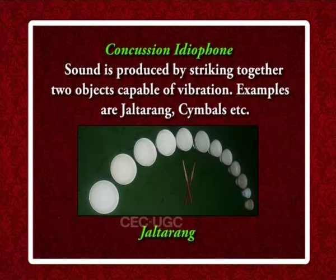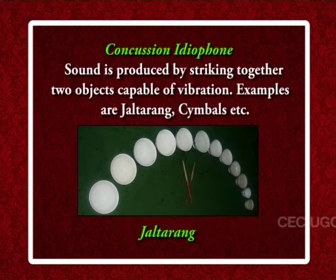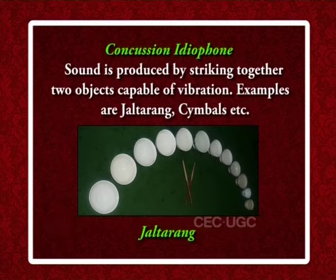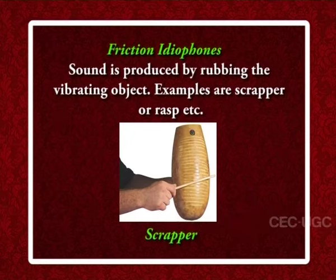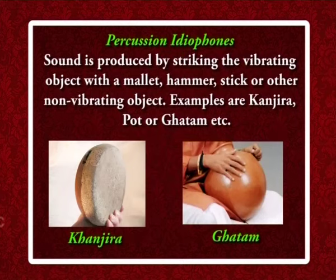Concussion hydrophones. Sound is produced by striking together two objects capable of vibrations. Examples are jal tarang, cymbals, etc. Friction hydrophones. Sound is produced by rubbing the vibrating objects. Examples are scrapers or rasp, etc. Third, percussion hydrophones. Sound is produced by striking the vibrating object with a mallet, hammer, stick or other non-vibrating objects. Examples are khanjira, pot or ghatam, etc.